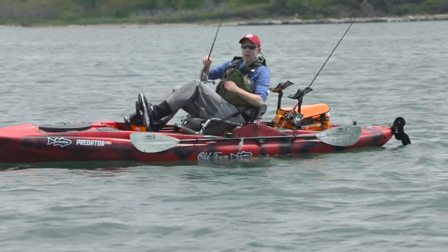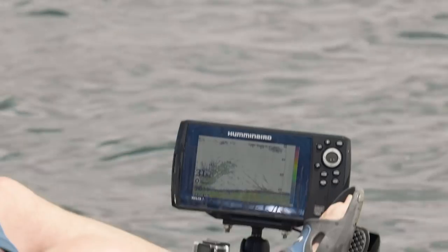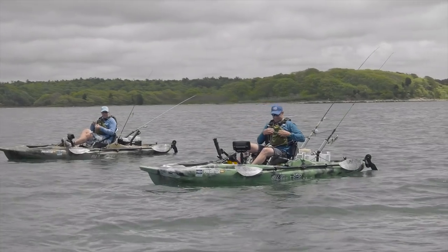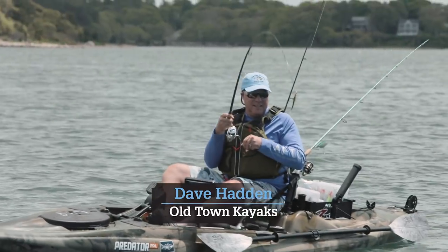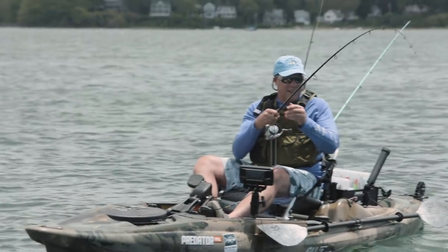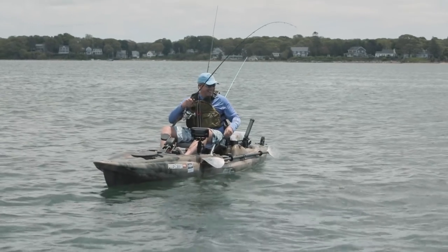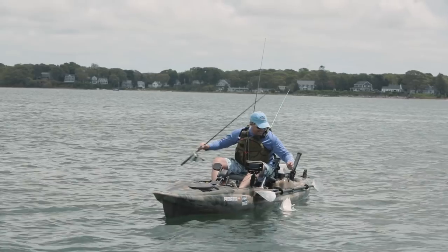Got a little jigging stick here. Jigging, that's a nice way to go. Got a bait pile up top. There we go. Nice. Black sea bass. Oh, flounder! Oh, hell, it's got a float. It's a nice little bonus.